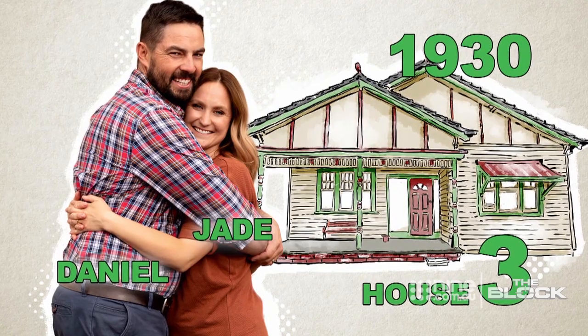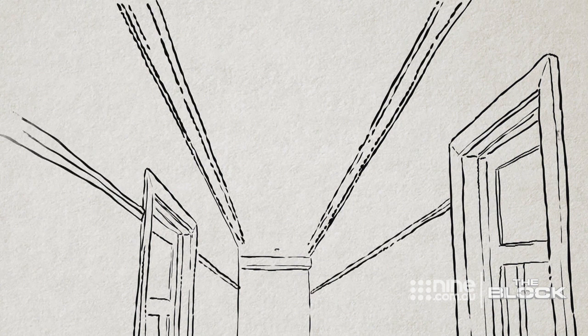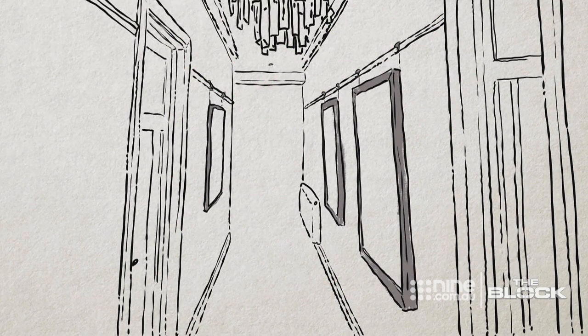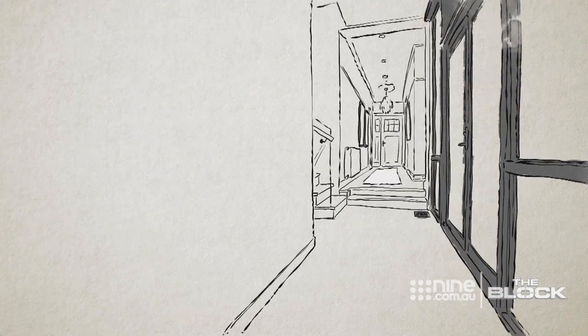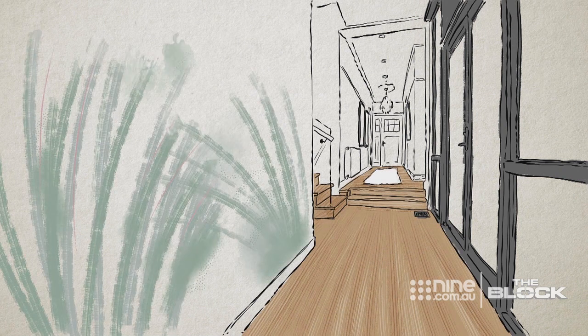And still to come in the 1930s part of the house, Daniel and Jade have chosen ornate cornice and ceiling detail, a chandelier and lots of art. There's a step down into the modern part, but they've gone with the same timber for the stairs and floor and a graphic print for the wall.